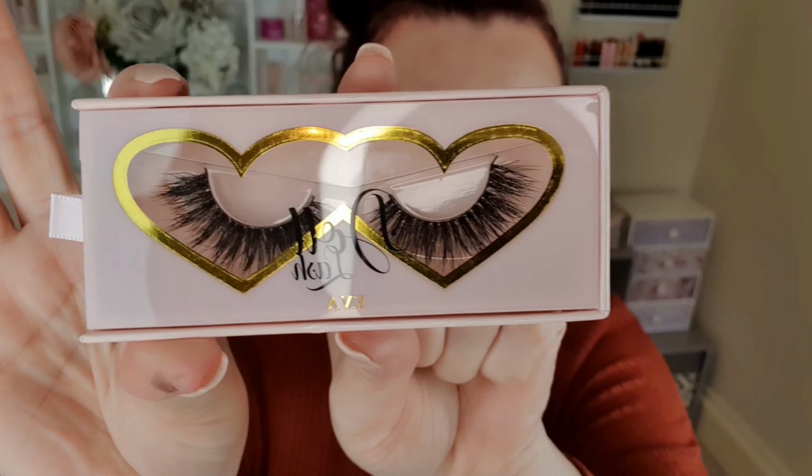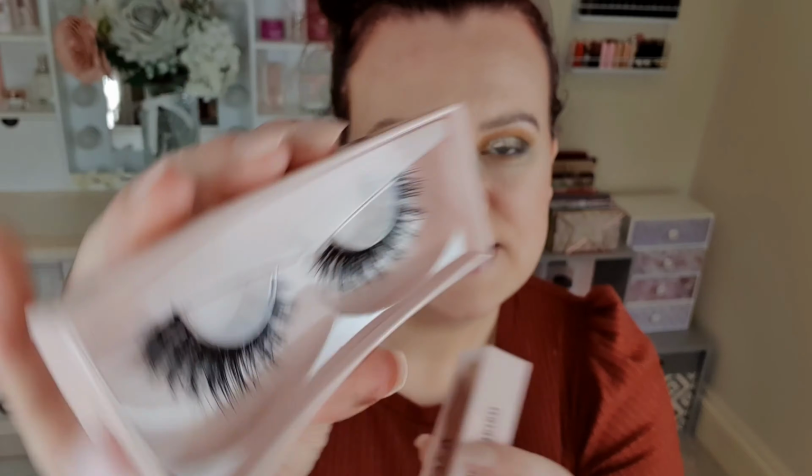The next thing I'm going to do is my lashes. So I'll be going on with these ones from Doll Beauty, which are these. So these are called Eva. So I'm going to go and pop these on.